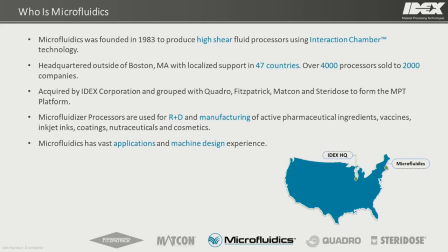I already mentioned that we're part of the IDEX MPT platform. The Microfluidizer technology is used in many industries, but primarily in the pharmaceutical and biotech industries. For example, we have many units used in both development and commercial manufacturing of a lot of approved drugs and vaccines. But we're also widely used in several other industries. With our extensive experience in applications and machine designs, especially around cGMP compliance, we'll be able to tailor a solution to enable our customers to achieve their specific processing goals.